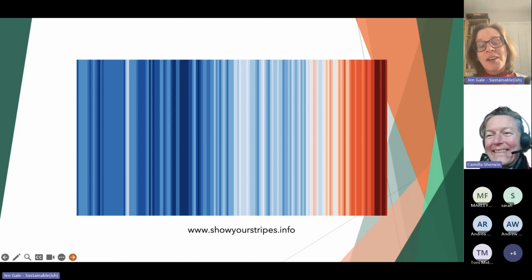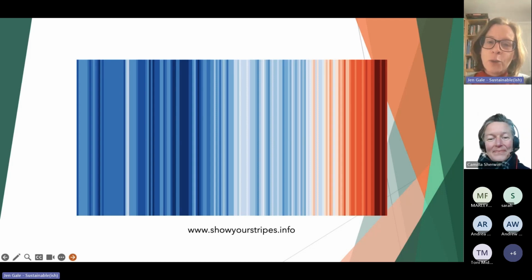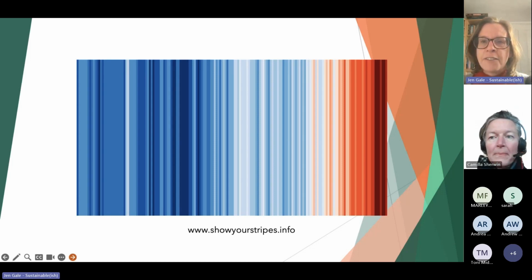So these are the warming stripes, sometimes called the climate stripes, created by a guy called Ed Hawkins, who's a professor at Reading University. And what he's done is he's taken the average global temperature since about 1850, and he's given each year a stripe and a colour, and the colour depends on whether it was warmer or cooler than the average 50 years up to 1850.